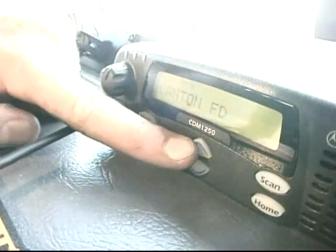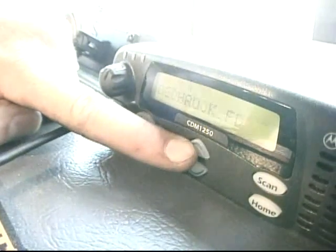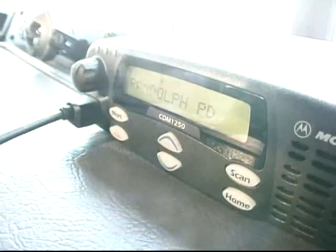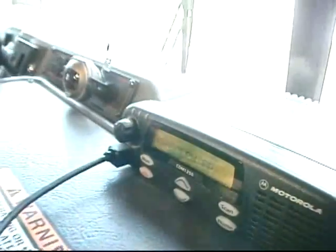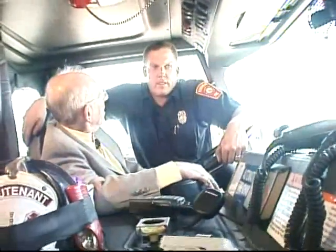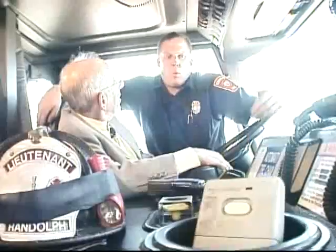But the majority of the time, if we're in Randolph, we keep this on Randolph Police. That will allow us to monitor the police department in Randolph, and we can hear what goes on over the course of their day, as well as they have the capability to listen to us on their radios.